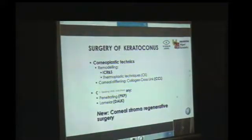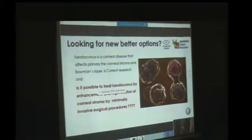We have corneoplastic techniques, we have corneal surgery, and what I'm going to report to you now is a new type of surgery, which is corneal regenerative surgery. So, in reviewing the data for the book, we were more and more of the idea that new and better options should exist that exclude the use of foreign body material in the cornea, and the use of toxic light in the cornea, and make the tissue healthier and better.